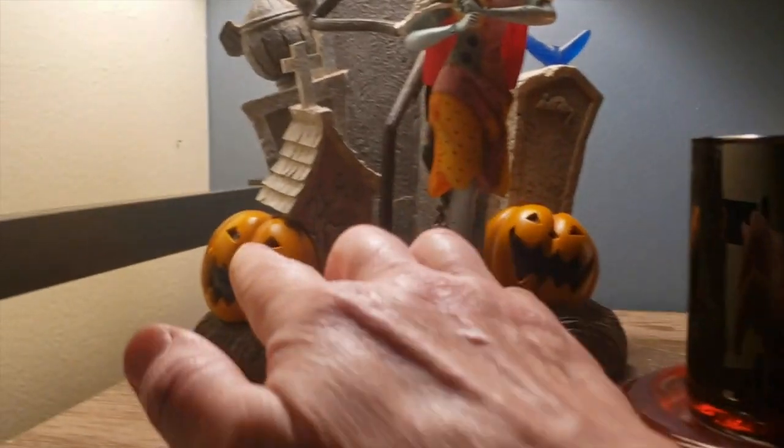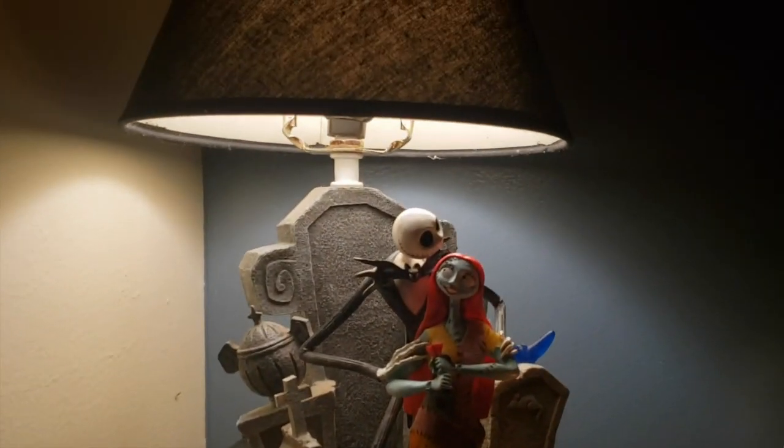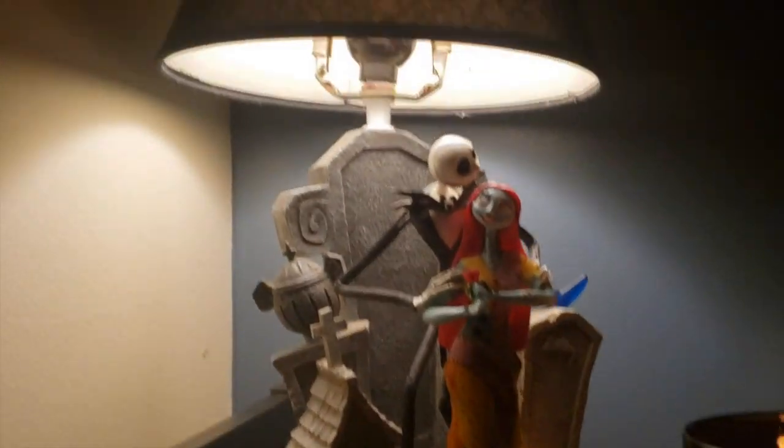It's Jack and Sally with Zero on the top. What's really cool is these little pumpkins light up, but I don't want to start my sleeve on fire turning them on, but these light up. So I love that. Bought that for my husband years ago.